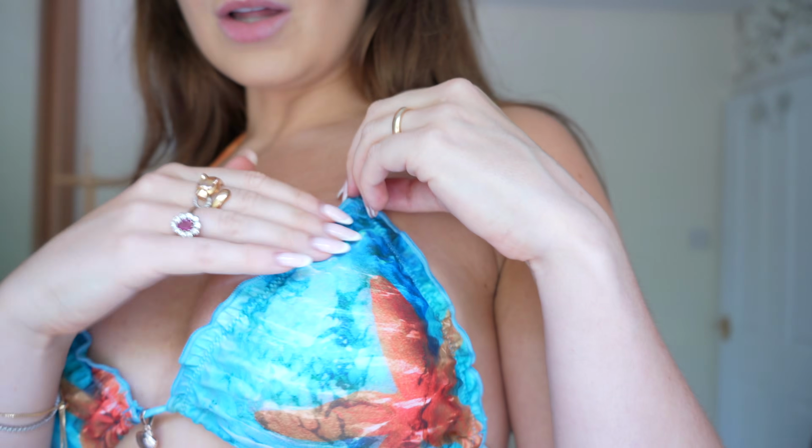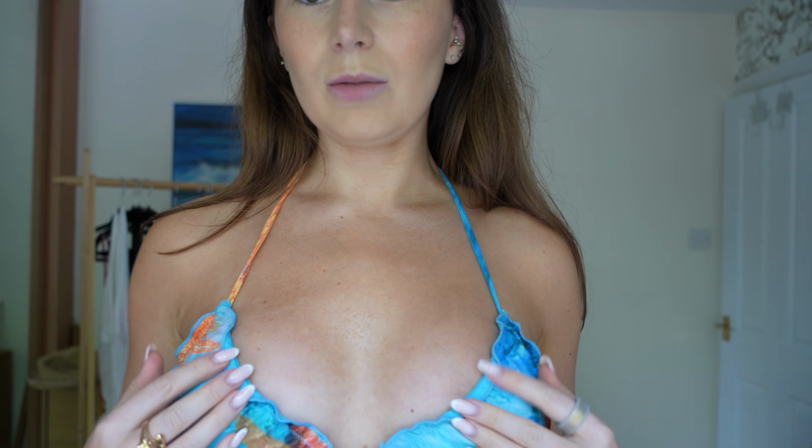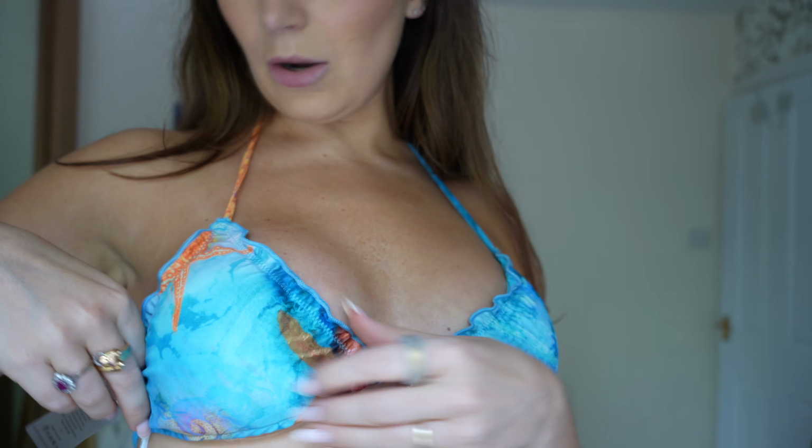Details wise, it's got this sort of frill along the triangle, and then it's just a triangle sort of bikini. It looks like it's not because of the frill, but it is a triangle bikini. Like if you take the frill off, triangle, it's got this sort of aqua with starfish sort of print on it. I do feel like this looks a lot better on the website than it does in person. I feel like in person it looks a lot more like childish almost, whereas online it looks like a much more well thought out print.